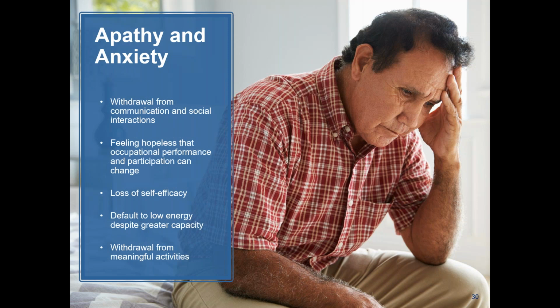So it's often seen that your patients might default to kind of a low energy, even though you see that they have greater capacity, and they might even start to withdraw from things that are meaningful to them, from different social groups or activities or engagement that you know that they enjoy.